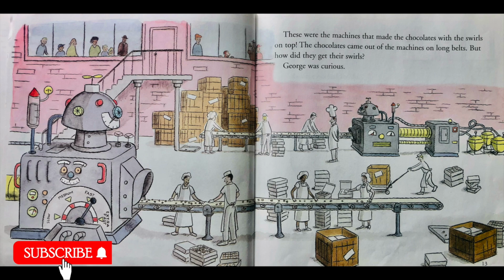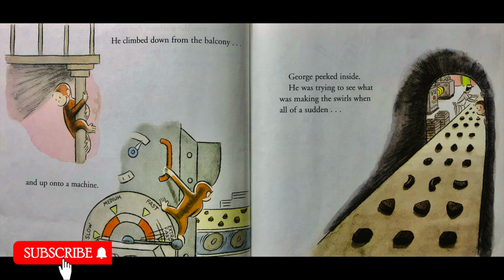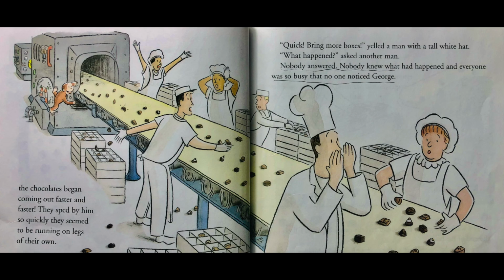George was curious. He climbed down the balcony and up onto a machine. George peeked inside. He tried to see what was making the swirls when all of a sudden, chocolates began coming out faster and faster. They sped by him so quick, they seemed to be running on legs of their own. "Quick! Bring more boxes!" yelled a man with a tall white hat. "What happened?" asked another man.